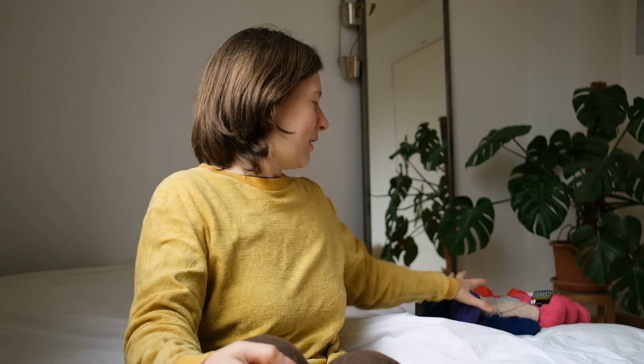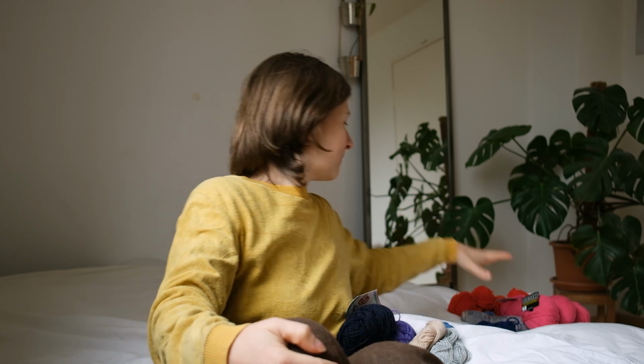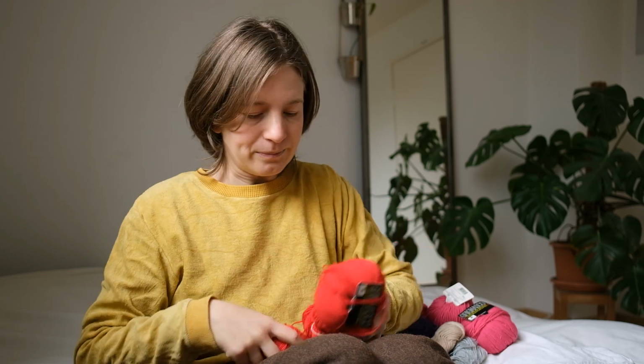And then the last thing that has come into my life in February is a bunch of yarn. And now I know I said that I don't want any more yarn. So this is also from my grandma and from cleaning out her apartment.